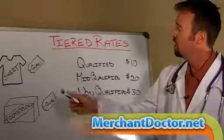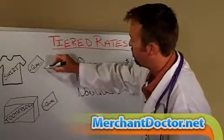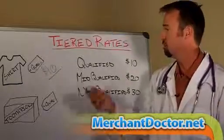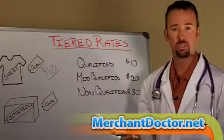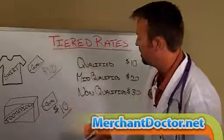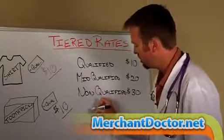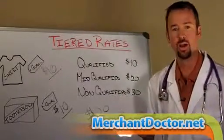So you walk over, you look at the shirts, and you pick out a shirt. You see that the first one you like is a qualified item, which means that it's $10. So you throw it in the cart. Then you walk over to the toothpick section, pick up your box of toothpicks, and see that it too is a qualified item. So that's going to be $10 as well. You walk over to the cashier, check out, pay $20, and go home with your two new items.